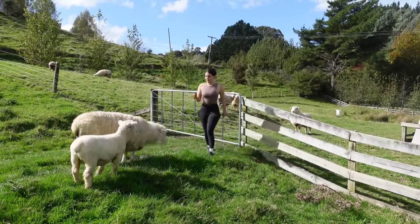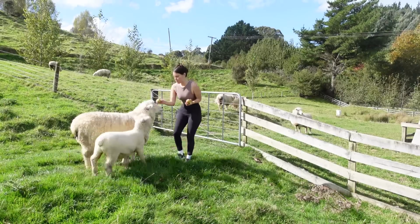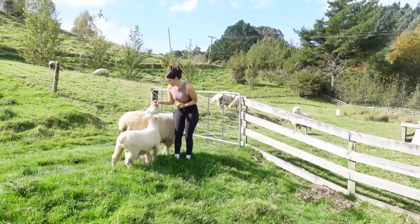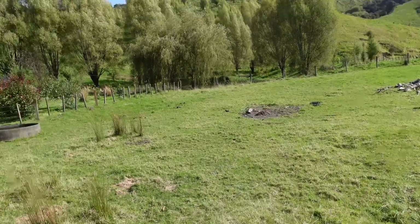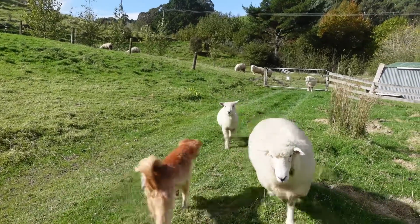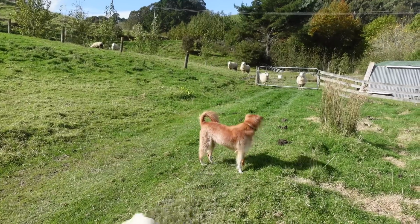You like it over here, huh? Yes, you do. Wilson, I know you don't really care about apples, but yum. Blanca has joined us, which is actually fine. He's pretty good with the sheep. Good boy, Blanca.